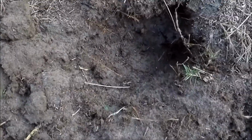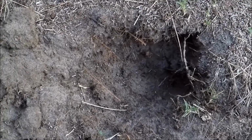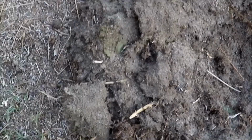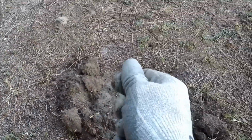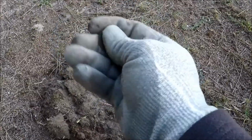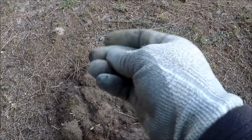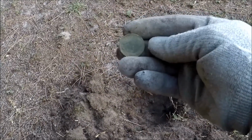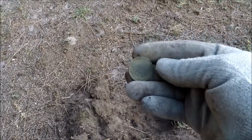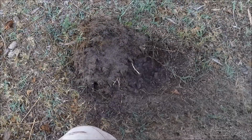Alrighty, folks, so here's the next coin. So out of this hole I got a 1 cent piece, and I filled it back in, and got another signal. And down deeper you can see a halfpenny. So that is King George the 6th, which means it's probably a skippy, and it is. It's a 1943 skippy half. Sweet. Alright. It's gone daylight. There's Serge. Let's crack on.